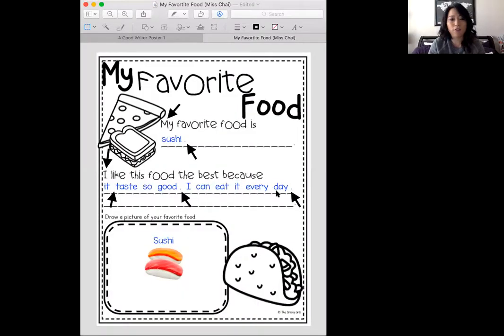Well, you will actually be working on it on Friday. Okay, you're going to be working on this page on Friday. So let me show you. It's a page about your favorite food. So it says, my favorite food. So on this page, it says, my favorite food is, and it's going to be a blank.